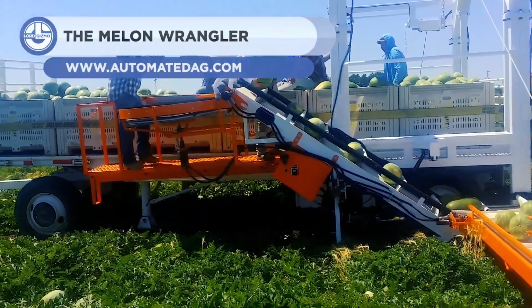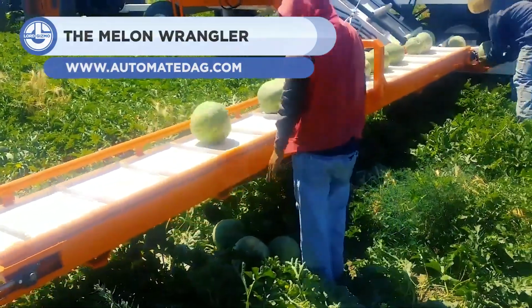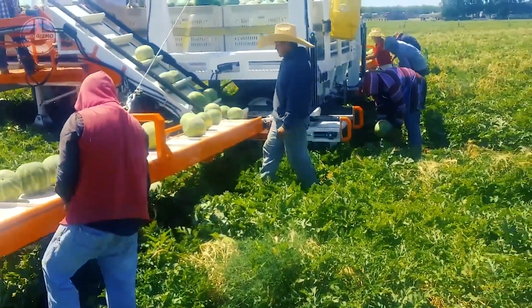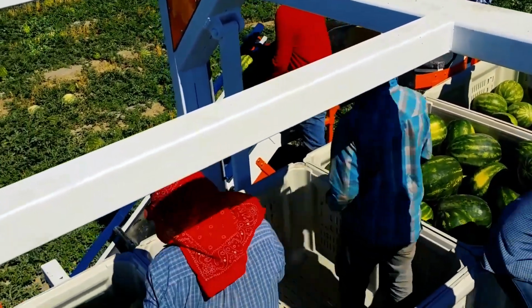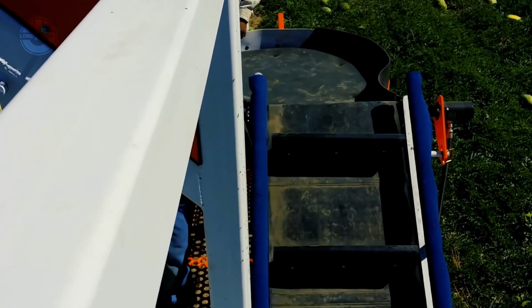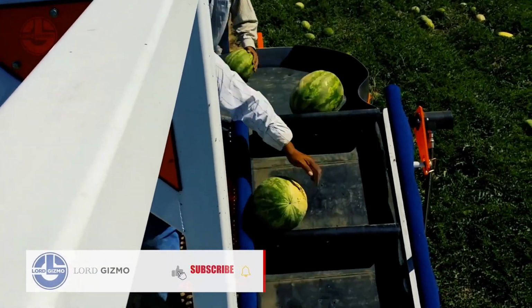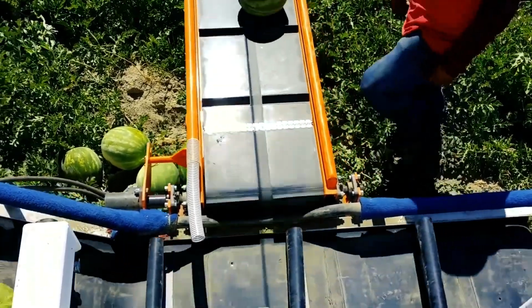First, we have the Melon Wrangler. This machine is used for collecting fruits such as cantaloupe, honeydew, pumpkins, or anything that grows on a vine. Field crews put the fruit from the ground onto the conveyors, which carry the fruit or vegetables up to the workers at the top of the trailer. The crew at the top receives the fruits or vegetables and loads them into the bins. This process prevents bruising of the fruits as they are usually thrown from the ground onto the trailer.